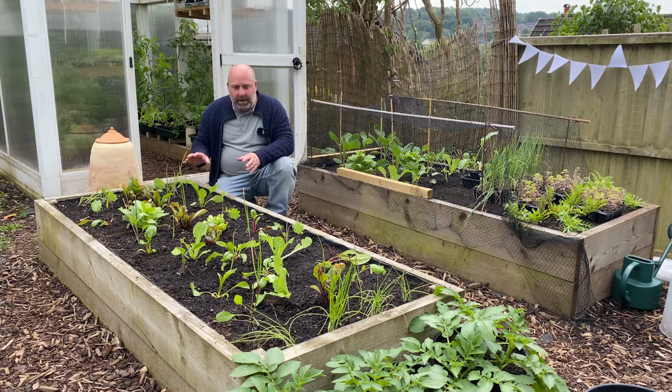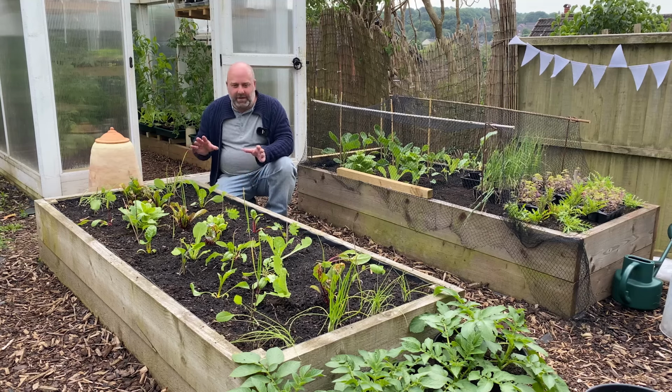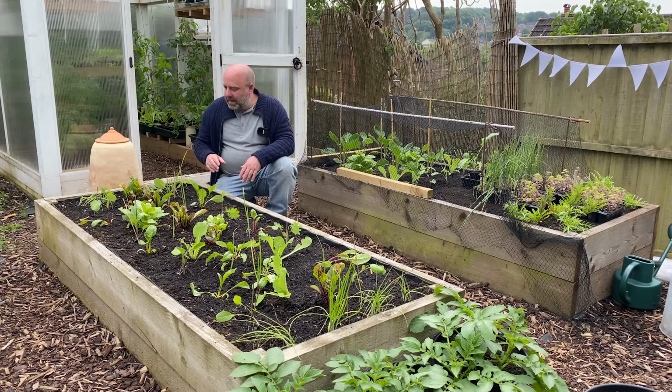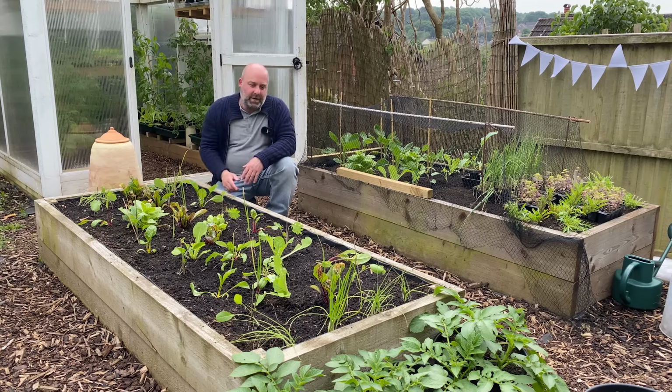I've not grown kale at this time. I only did it last year around about August, just to see what I get over winter, and I'm going to see how big these get, because again these are all new plants except for the red Russian, so we'll see how we go with that.